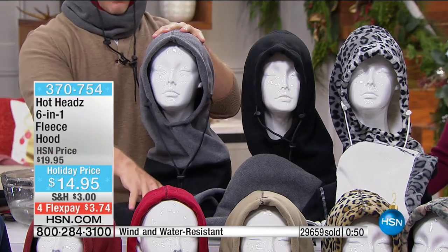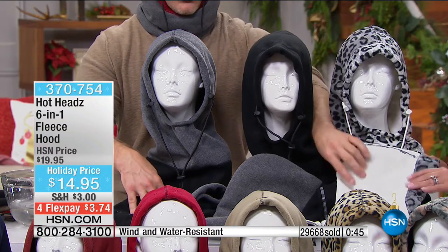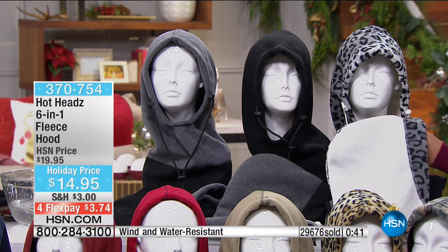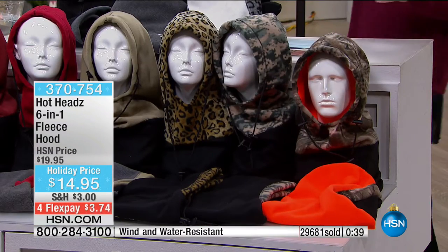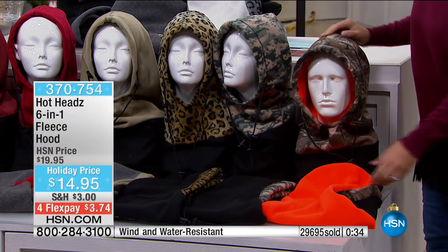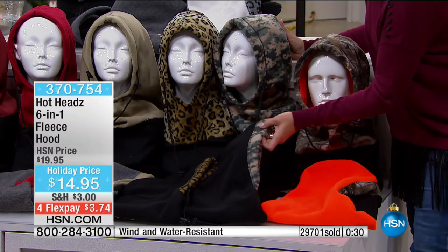Let's do that. Have that gray, which reverses to black. Black reverses to gray. This snow leopard, look how it goes back to that nice, plush, white fleece. What's between those double layers? It's that urethane liner, protecting you from the snow. That tree camo, it's how you order it online, reverses to that orange. That's our most limited. Then you have digital camo, and then the leopard. Those both reverse to black.